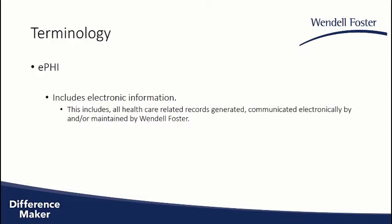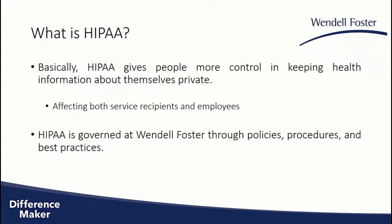ePHI is the electronically generated identifiable medical health information. Examples include faxes, information sent by TheraP, and other electronic forms of communication. So basically, what HIPAA does is gives people more control in keeping health information about themselves private. And again, this affects both service recipients and employees.